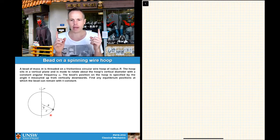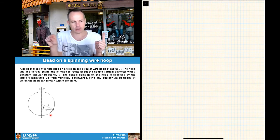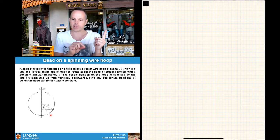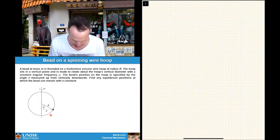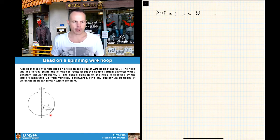For the moment, we can just imagine that there's a symmetry in this problem that means that as far as understanding what's happening with the bead is concerned, there's only 1 degree of freedom, which is its ability to move around this hoop, and that is tied entirely to the angle. So in this problem, we've got degrees of freedom equals 1.